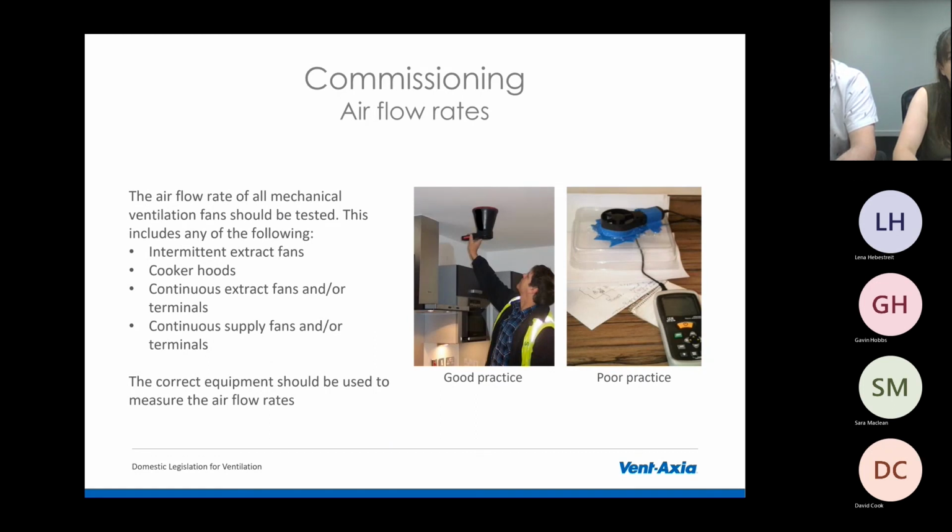Airflow rates of all installation systems should be tested and recorded within the commissioning checklist. Some intermittent fans may not be able to have their speed altered. However, the ventilation rates must still be recorded on the commissioning document to prove compliance. Correct equipment should be used to measure the airflow rates, which is an airflow device and hood that has been calibrated within the last 12 months at a calibration centre accredited by UKAS to an accuracy of plus or minus 5%, not a homemade device.